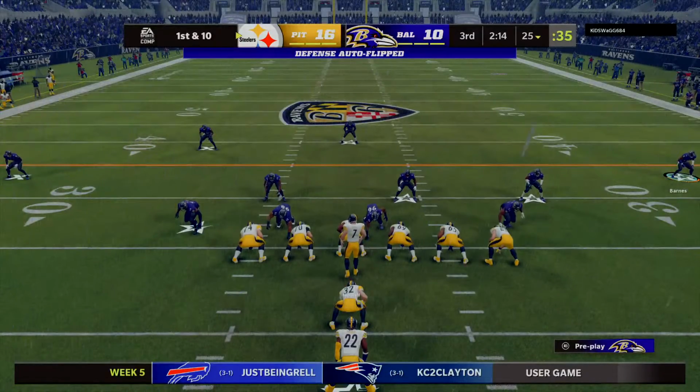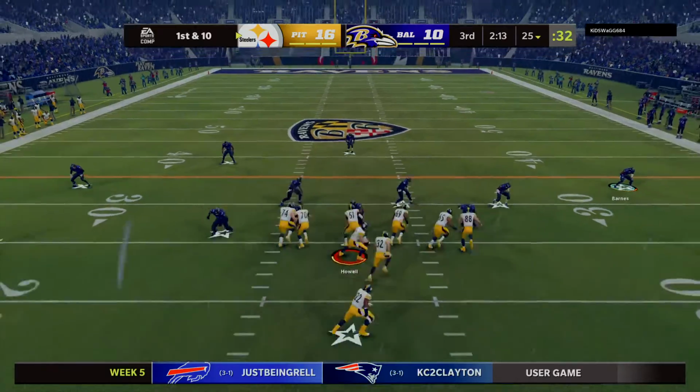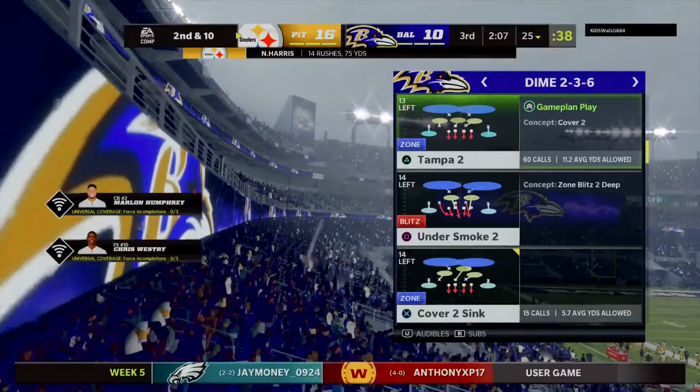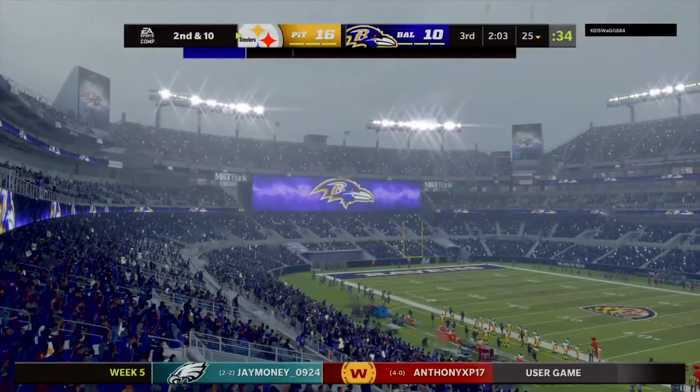The Steeler offense here about ready for their next drive. A handoff to Harris to begin the drive. And he'll fight forward maybe to the line of scrimmage, but that's all. Call it no gain on the play, and it'll be 2nd down.